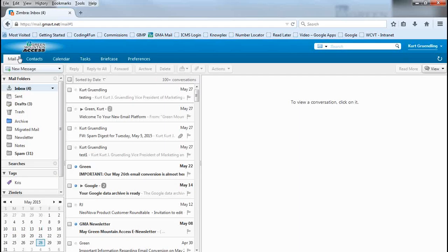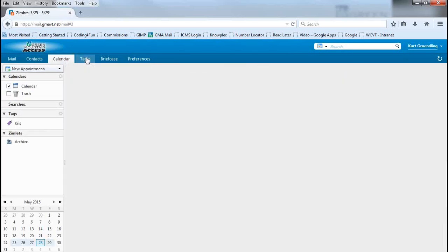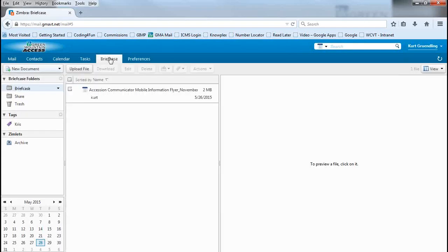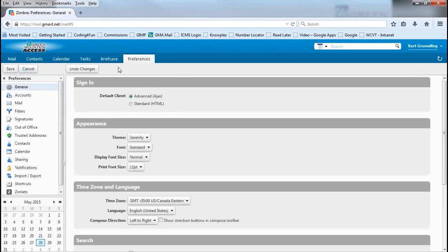But let's just take a look around here. You can see all your core services along the top navigation. You have your mail, which is always the default when you first log into the box. You then have your calendar. Tasks, where you can make task lists, etc. Your briefcase, which is the file storage now, and then a preferences tab, and that's really the main navigation. But you can see how other pieces of the navigation are also changing as you click on different tabs.